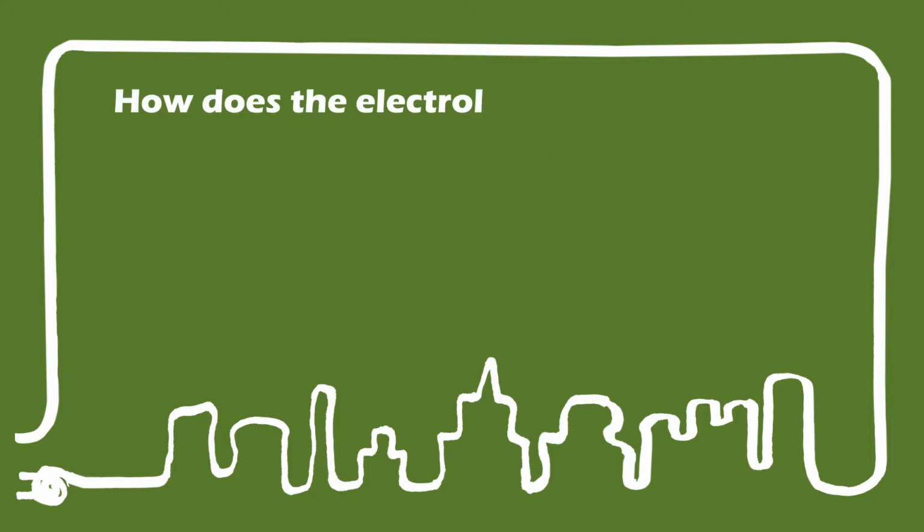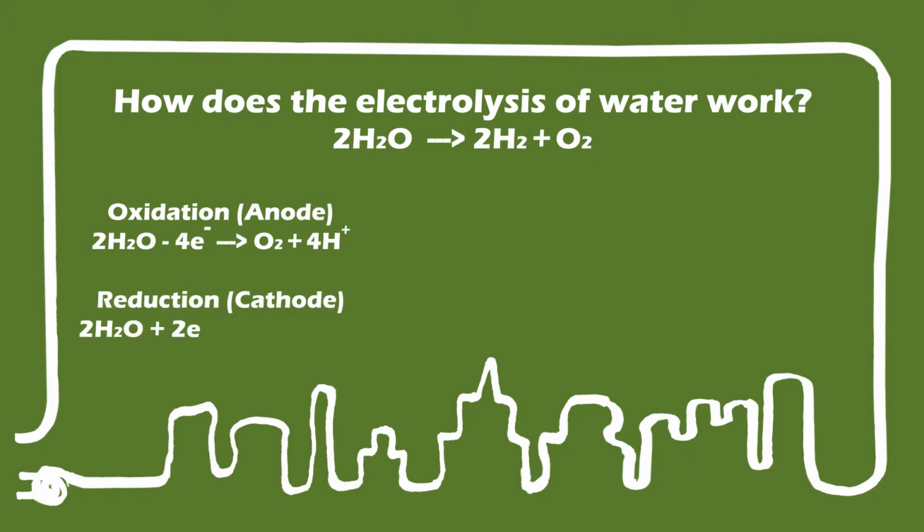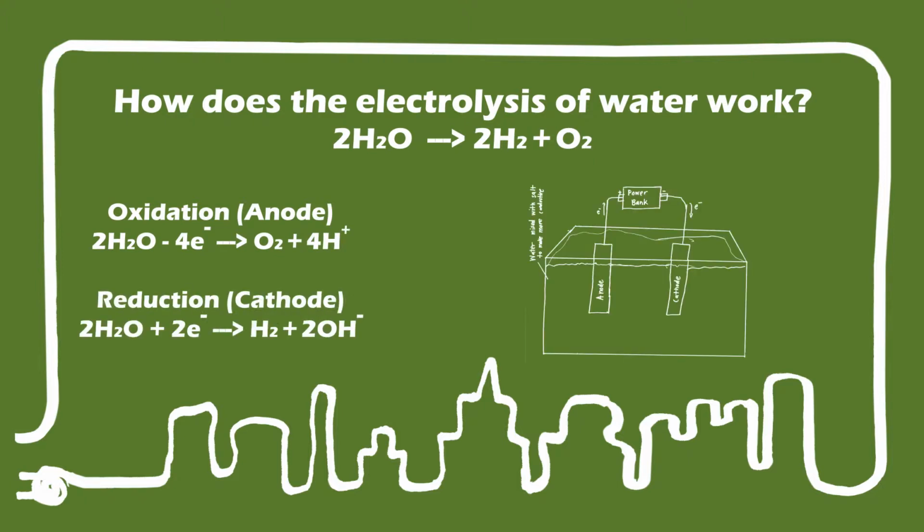So how exactly does the electrolysis of water work? The entire process can be written as two water molecules that is changed using electricity to two H2 molecules and an O2 molecule. It happens inside a cell with two electrodes, the anode and the cathode.